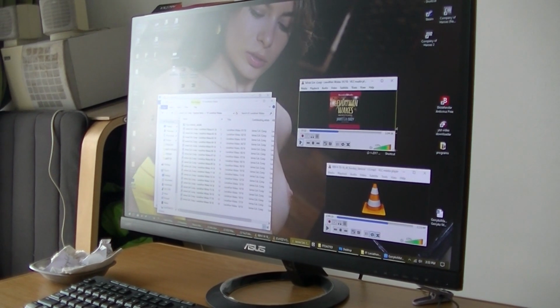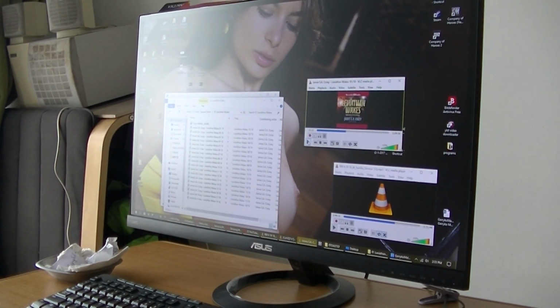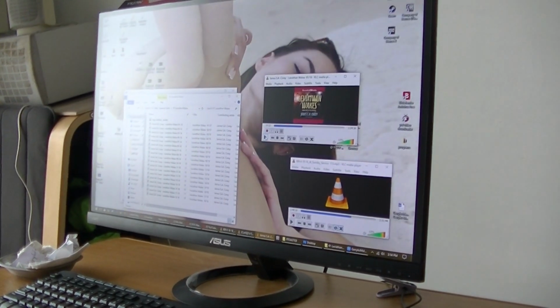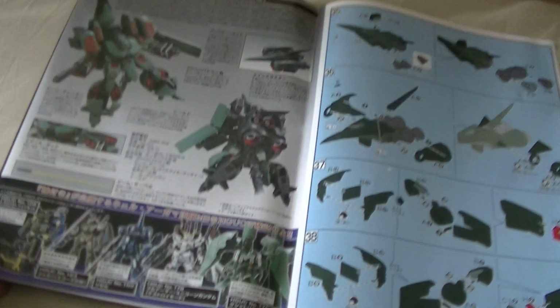But there's information that I got yesterday that says that Gundam Seed is going to be redubbed, and in Blu-ray version. That would be quite exciting.